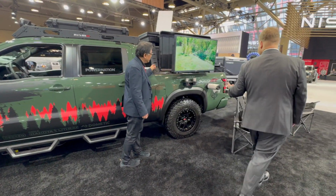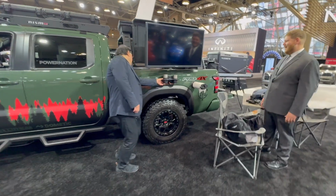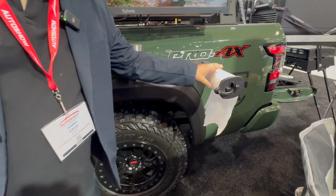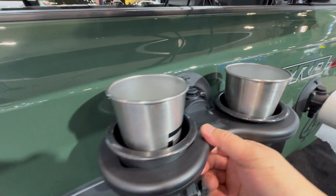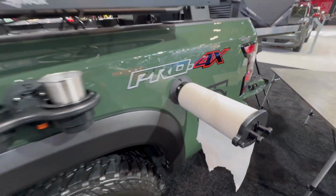I like these bed racks because it gives you so much space to work with. Oh, this is vacuum packed. It's a suction cup, and then also the suction cup paper towel holder. I see. That's fun. Okay, that's funny. I haven't seen that before. You can put that on any vehicle. I need this when I go fishing. I'm going to take you fishing sometime. I'd love to come, man. That's a great idea.